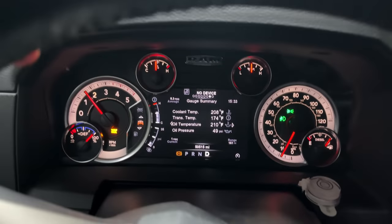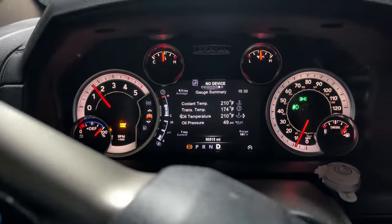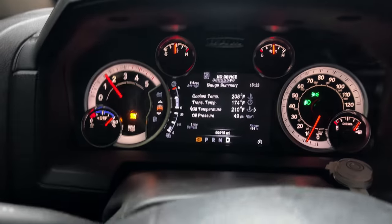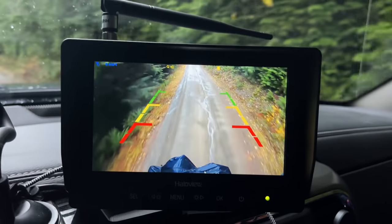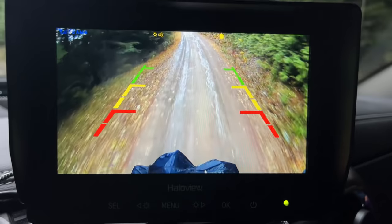So the temperatures are starting to rise. Engine's at 210, transmission's at 174, and my oil is at 210. All of which are totally normal. Looks like our rear view camera dried out a little bit. That's convenient.